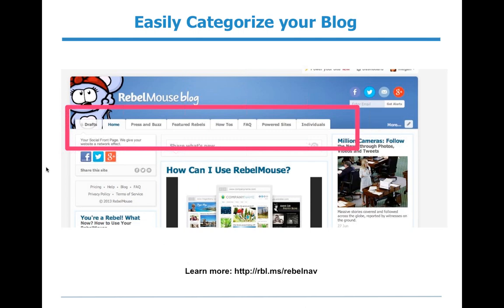One more great feature to know about is RebelNav, which allows you to easily categorize your blog, creating sections that your readers can browse through. You can have your social updates flow in automatically to these sections based on certain tags to make curating a snap. So as an example, this is the RebelMouse blog. If we, for instance, tag a tweet with buzz or press, it'll automatically go into our press and buzz tab, and that'll just happen without any work on our part.